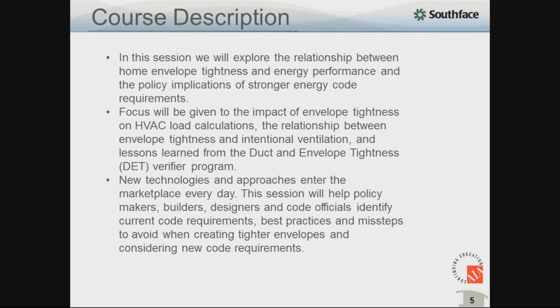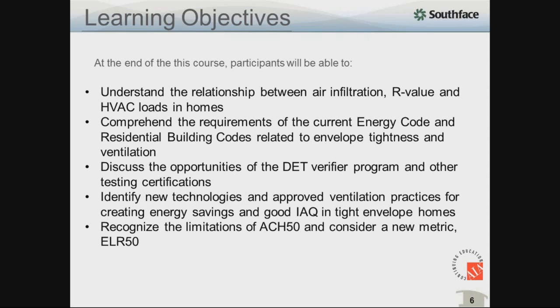Here's kind of what we're going to talk about. Basically making sure you understand what the code is asking us to do in terms of air sealing, and the ramifications of that in terms of other codes and what that is making us do, and who can do the testing. And we've certainly learned a lot of lessons in the last half dozen years or so as we've implemented this code in Georgia and other states. So we'll share that as we go along.